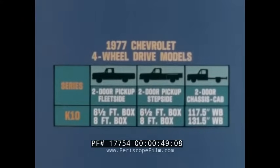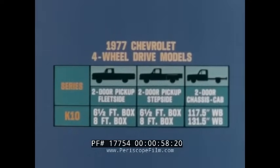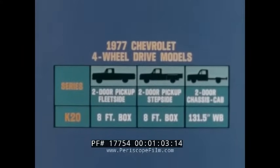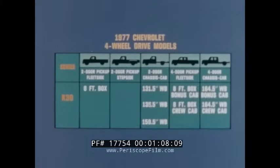In half-ton, four-wheel drive pickups, Chevy's K10 series, there are 6.5 and 8-foot box fleet-side and step-side models, as well as chassis cabs in 2 wheelbases. 3/4-ton K20 pickups in fleet-side, step-side, and chassis cab. The new K30, 1-ton, Chevy four-wheel drive series for 1977 adds 8 new models to the growing line of tough, brawny off-road vehicles. A 2-door pickup, 2 4-door pickups, plus 5 chassis cab models.